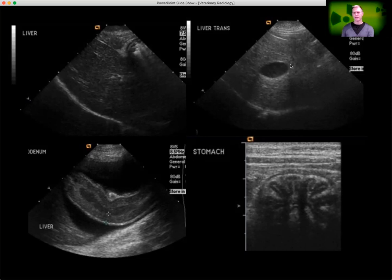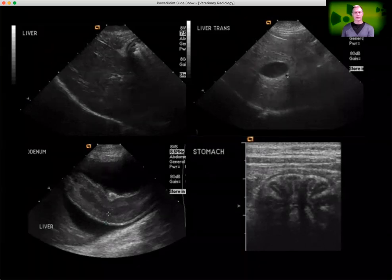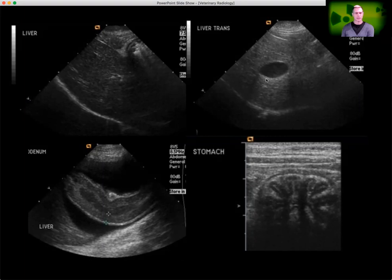Here's another image of the liver with the gallbladder in it. This dark structure here is filled with bile, and there's really nothing in the bile to help create echoes, and so it appears black on the image.